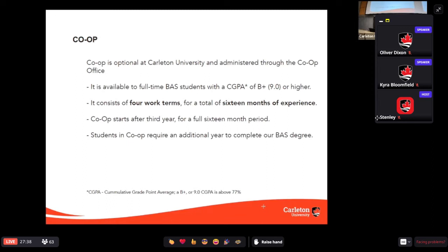You have to go for an interview, and like all job applications, you have to impress. But because we're a competitive program, because we take smart students, because we need them to have a CGPA that's above a B+, our students in the program almost always land a job.